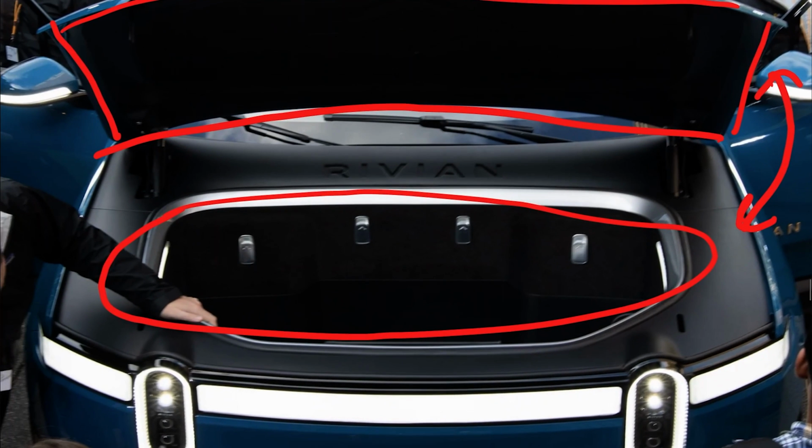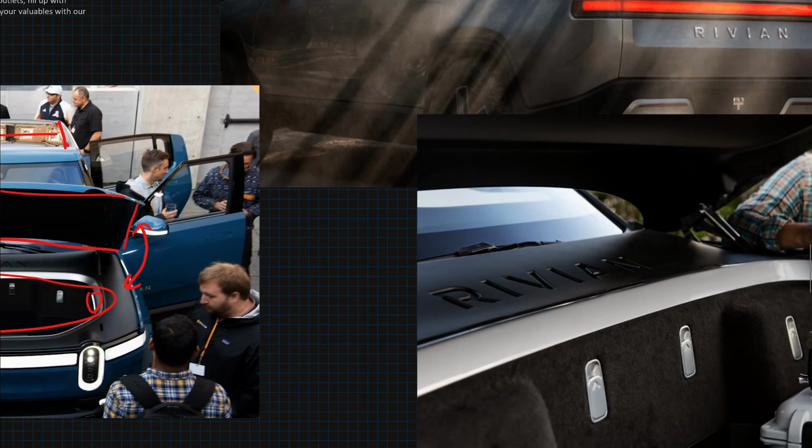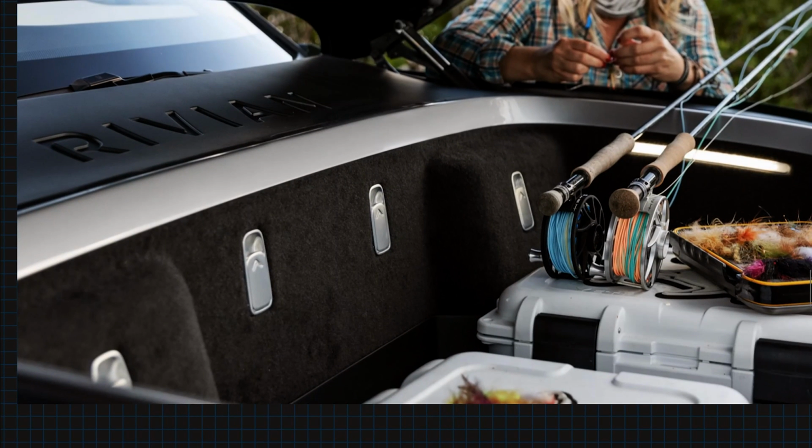And all throughout it, of course, we have lights as well. And these are all little hooks that come out so that you can hang groceries or have more tie downs. I think they all will probably just flap down, something like that. They did also picture the frunk being able to hold a cooler. They're talking about making a cooler that would be custom fit for the frunk.